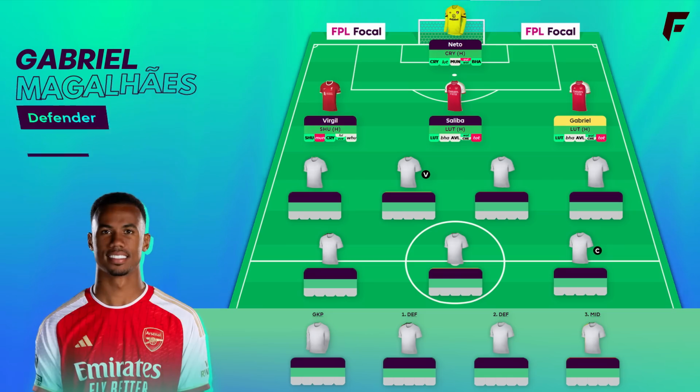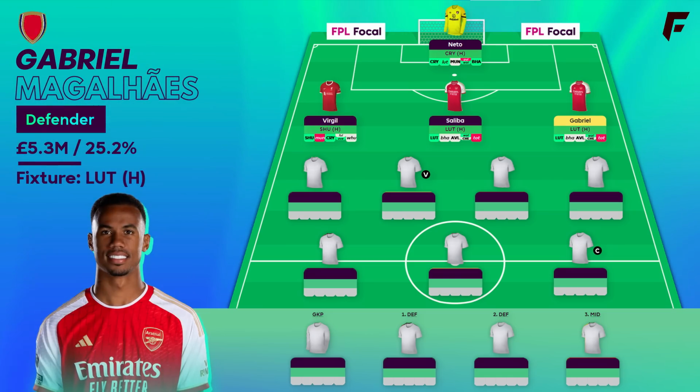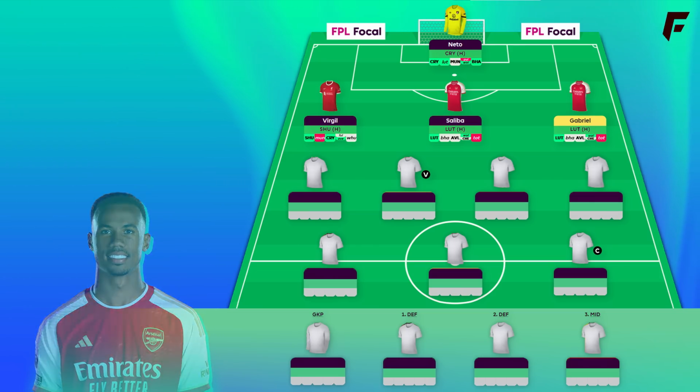Arsenal are second on the Gameweek 31 clean sheet odds after Liverpool, and are given a 49.5% chance of shutting Luton out. Gabriel's 3.21 expected goals since his first start of the season is comfortably highest among all defenders. Luton have conceded 83 headed goal attempts on target this season, which ranks 4th worst.